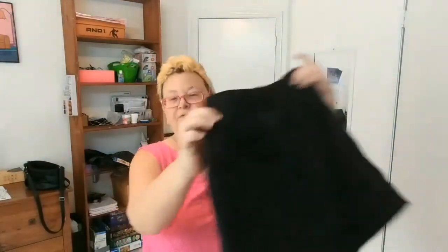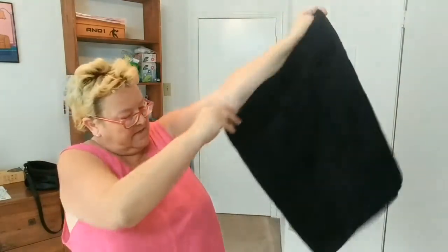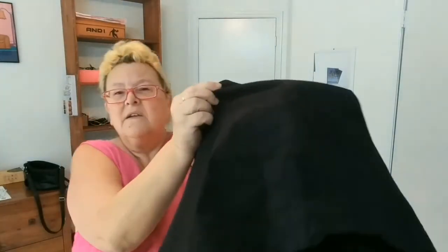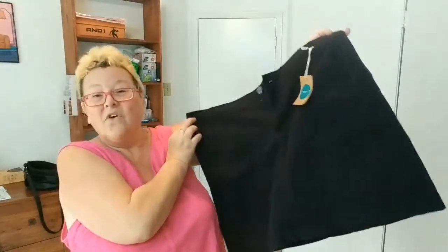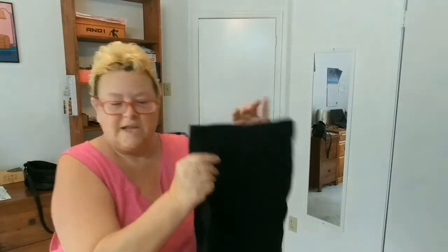I don't know. The skort, let me show you. I didn't know it had all this on it. I told you the front had pockets. The back also has pockets. And it has a side pocket right here. I love all the pockets on these. I might wear these for a little bit and see if I grow to like them. But this outfit? Nope.